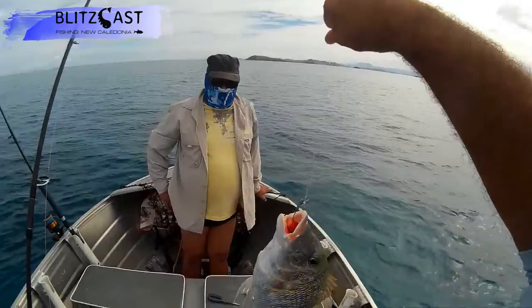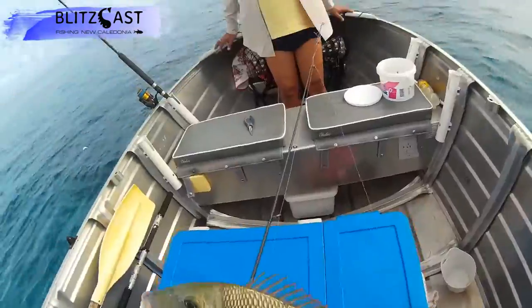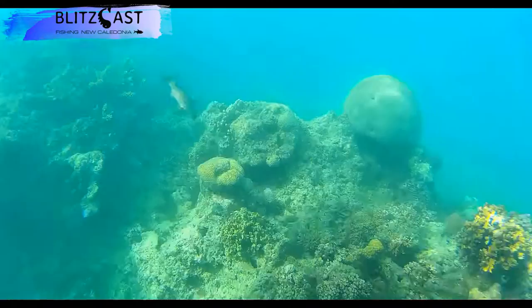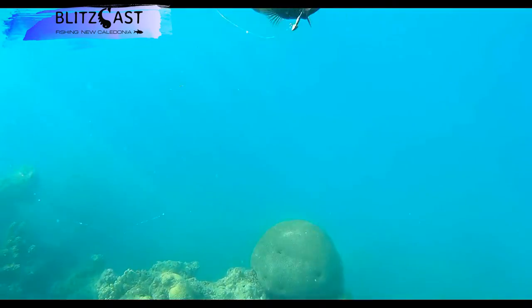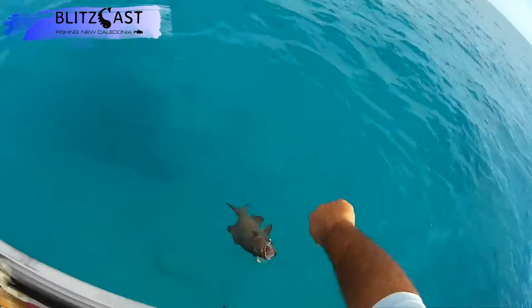Beautiful. Whoa. We've got a bee inside the boat too. Look at that. Nice size. Yeah, Patrick's got something, has he? Oh, he's got a nice coral trout.